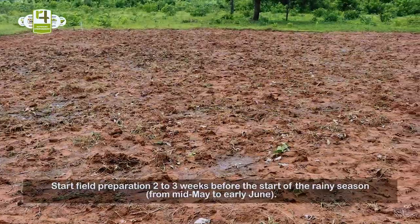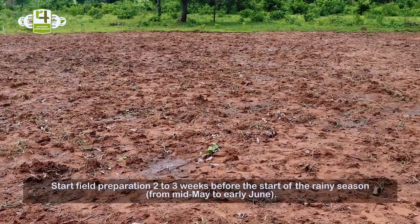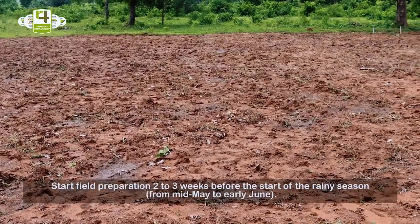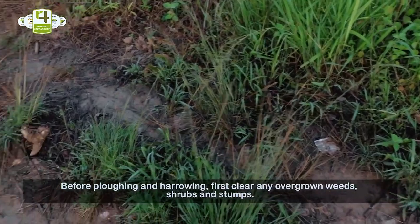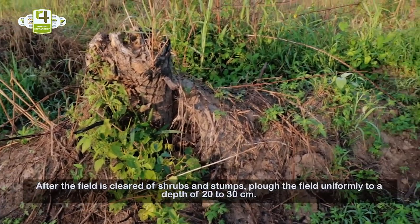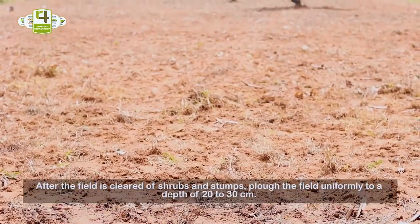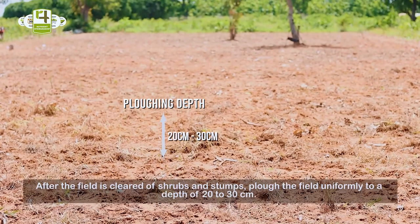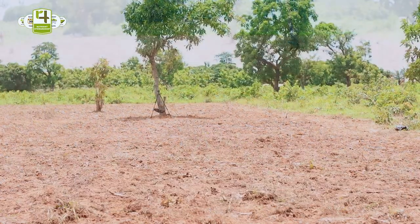Start field preparation 2 to 3 weeks before the start of the rainy season, from mid-May to early June. Before plowing and harrowing, first clear any overgrown weeds, shrubs, and stumps. After the field is cleared of shrubs and stumps, plow the field uniformly to a depth of 20 to 30 centimeters. Plowing should be done when the soil moisture level is low to minimize soil compaction.